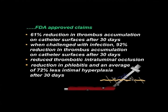So the data from these studies was submitted to the FDA for antithrombogenic claims, and here are the claims that they permitted. 61% reduction in thrombus accumulation on catheter surfaces after 30 days. When challenged with infection, 92% reduction in thrombus accumulation on catheter surface after 30 days. Reduced thrombotic intraluminal occlusion and reduction in phlebitis, and an average of 72% less intimal hyperplasia after 30 days.